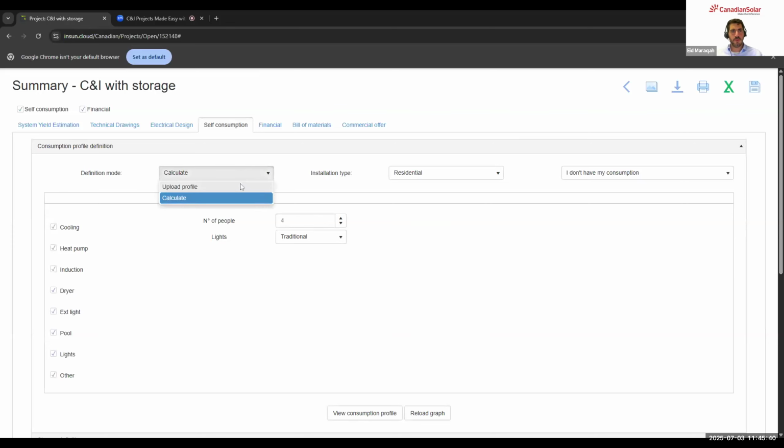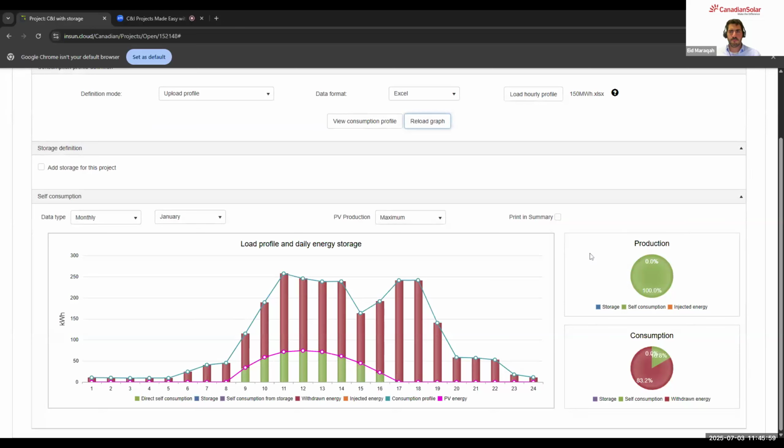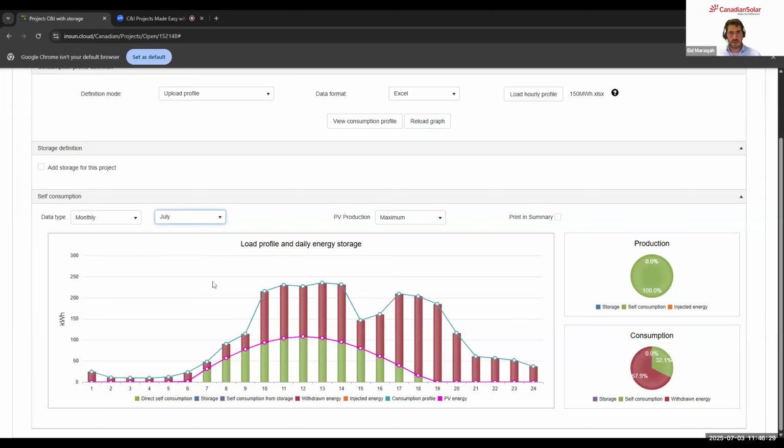As I said before, I'll try again to upload the profile. I'll see if it works this time. I'll click on reload. Okay. So as you can see, this is my PV production, and this is my load profile. It's much higher than my PV production in January. I can click on another month, then things change, and the PV production is much higher in April, for example. In July, it's back to how it was before.